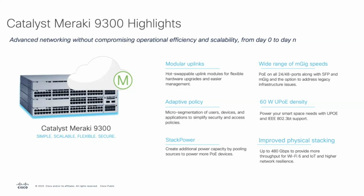And again, rather than reinventing the wheel over and over, we're saying, hey, we have a whole bunch of switches here that people really love. Let's take those modular uplinks, that incredible range of MGig options, the ability to do adaptive policy. We're talking about UPOE, all of the great things about the Catalyst 9300 line everybody loves, and bring them into the Meraki dashboard, and our portfolio has suddenly doubled overnight, effectively, right?